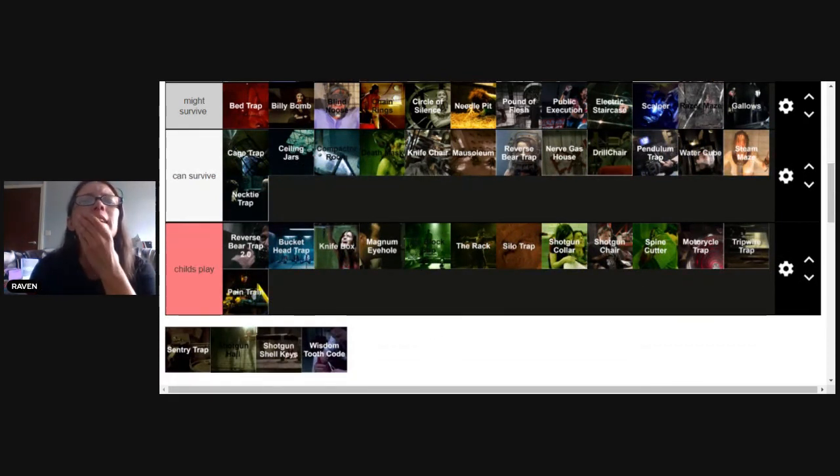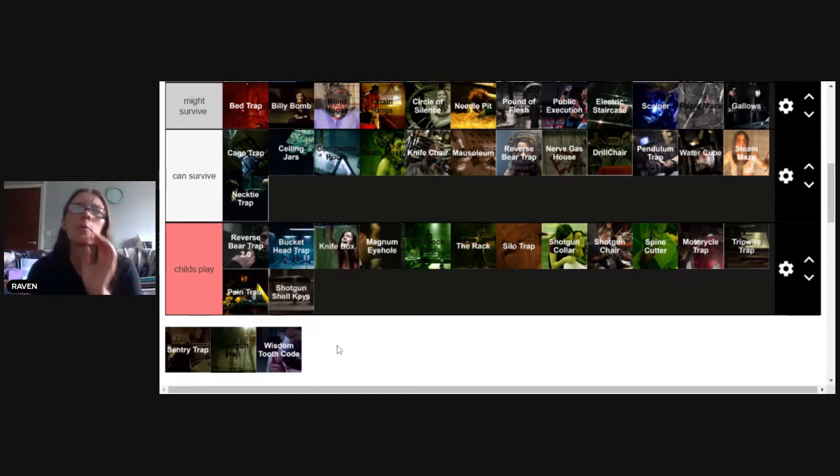Shotgun shell keys. So this was a shotgun that fired. So for that reason, it's going in Child's Play. It was basically a gun that shot when you pulled a key. It's not really an interesting concept. Okay, shotgun hall, I think it says. Shotgun hall. It's very hard to read the writing.